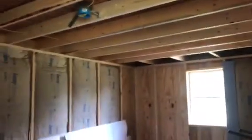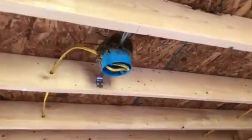Cabin B. This is the one that just has the electric roughed in and maybe half of the wall insulation done. This one is also the one that already has some occupants, and they are the baby birds living up there, because this is open right now and I'm not relocating them yet.